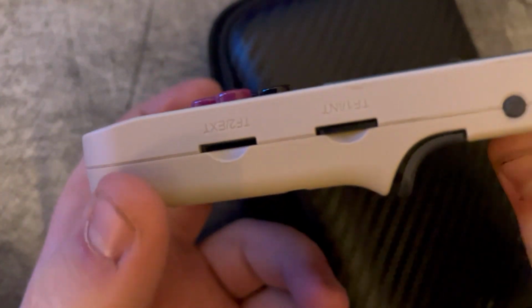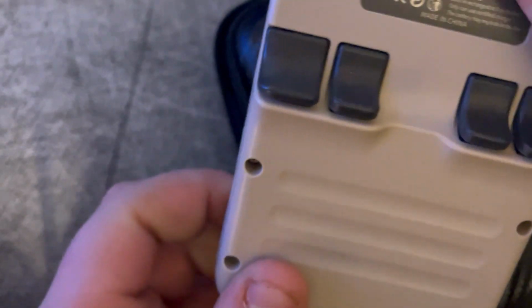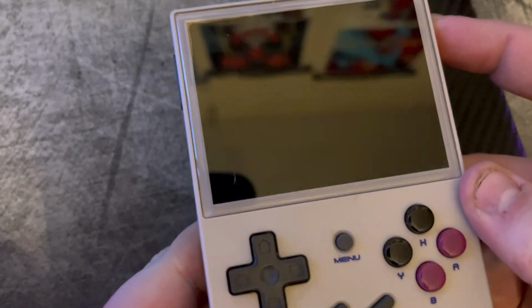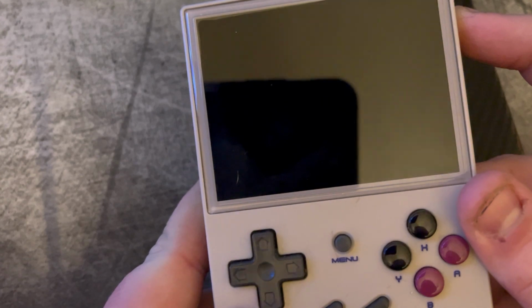It has a micro SD card in here that came with it. It's got a bunch of games on it. Four triggers in the back. There's the Anbernic logo, obviously. Charges through USB-C, has a headphone jack, volume controls, and let's just turn it on. Excuse my hands, I work in a dirty work environment. Let's get this turned on.